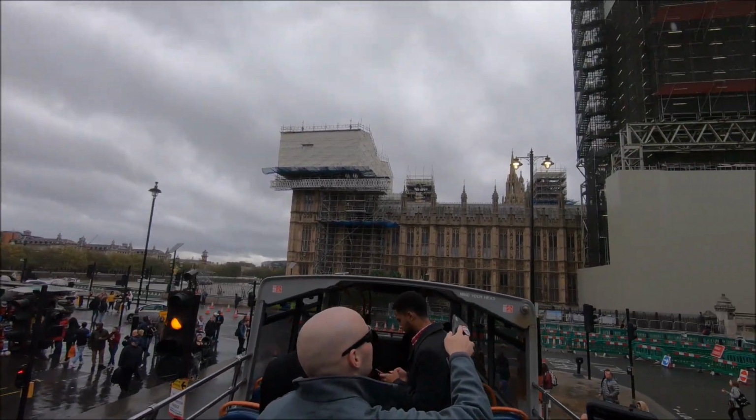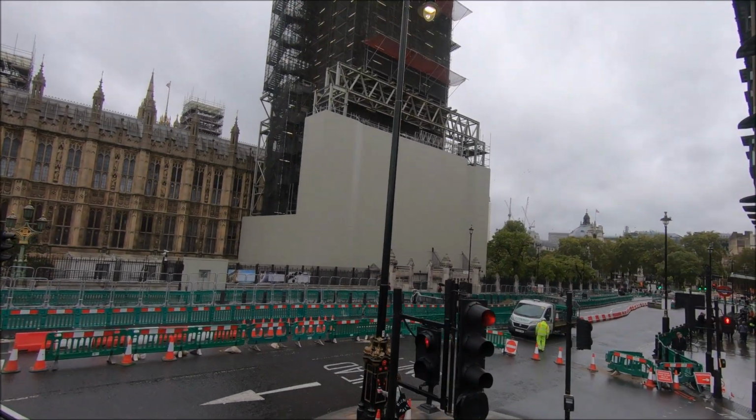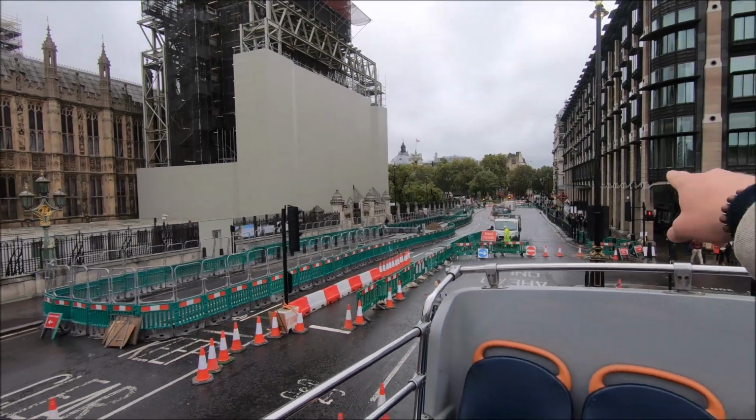Yeah, that's Parliament. And then Westminster Abbey's on the back side here. But the best spot to get the phone booth picture is right over here.